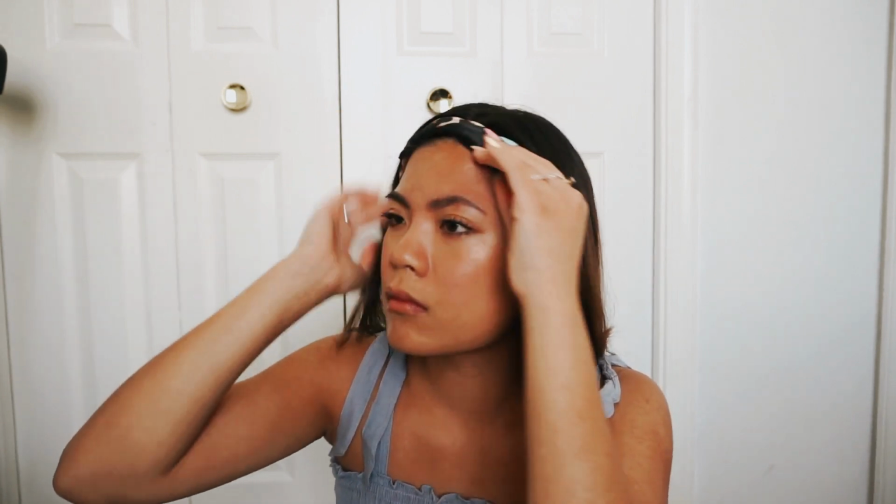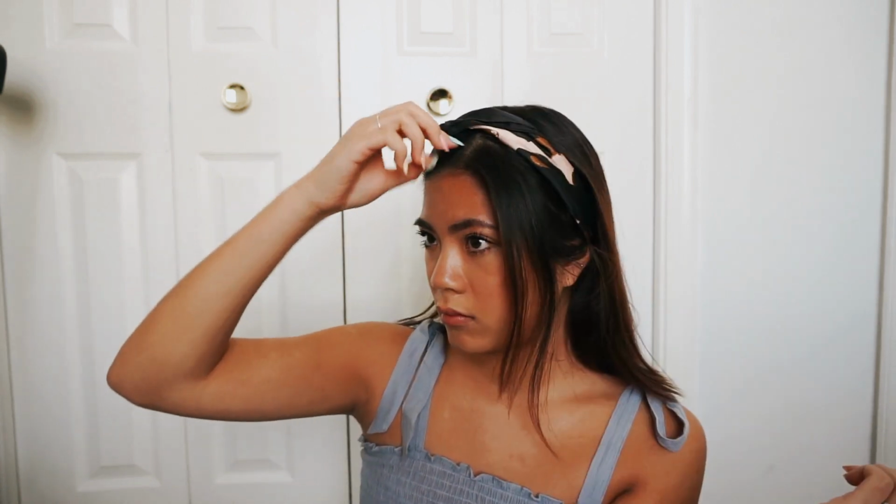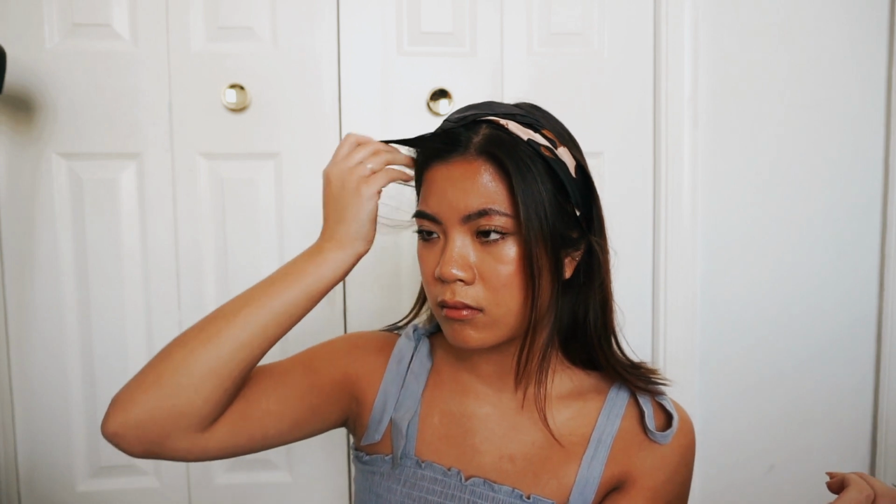I've really been into headbands lately, and I don't really have that many, so this is a great way for me to use my hair scarves as headbands. And you guys already know I'm pulling out the front section and just making it a little bit more messy the way I like it, and this is what the hairstyle turned out to be.